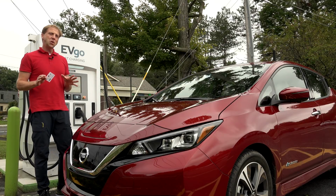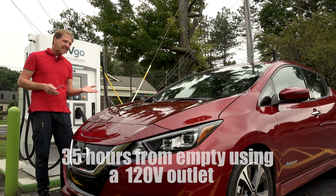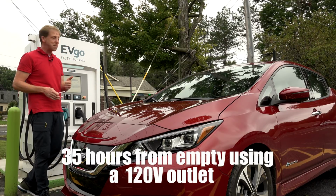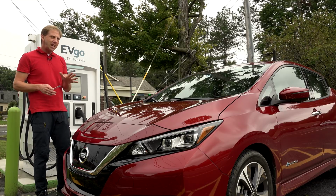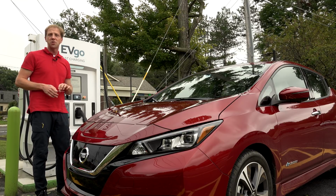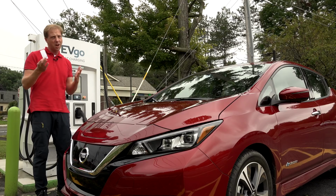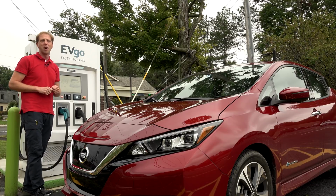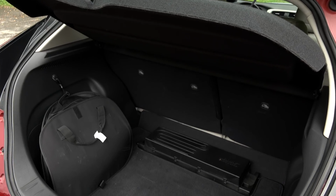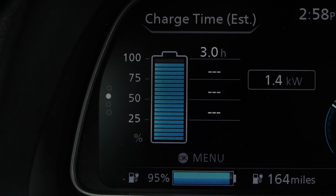Level 1, 2, and 3 charging is permitted, ranging in time from 16 hours to as little as 40 minutes with one of these big boys. And as a bonus, LEAF owners get to use these fast chargers on the house for 2 years with one of these cards. Otherwise, it's going to cost you about $12 to get your car back up and running. So you can use your standard household outlet in a pinch, but charging is painfully slow.